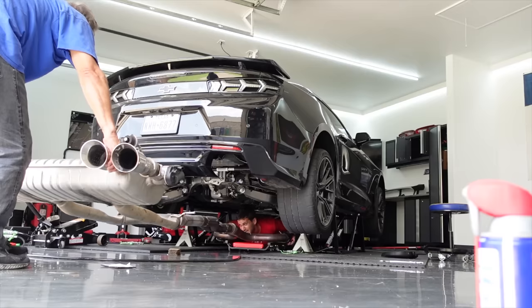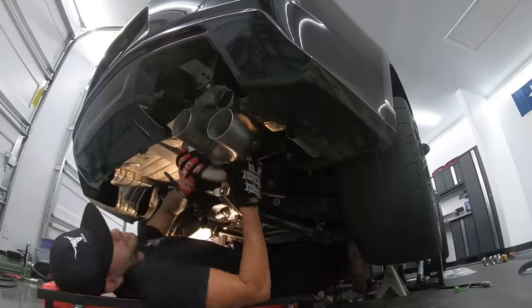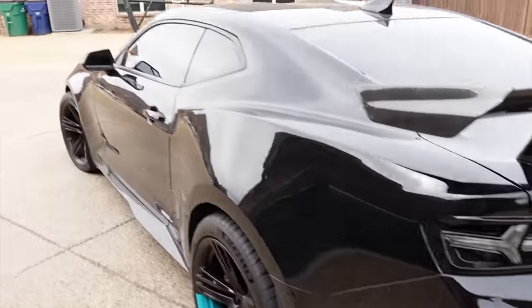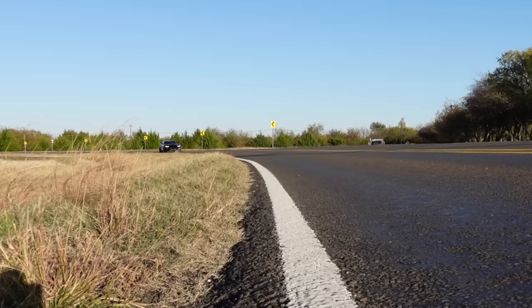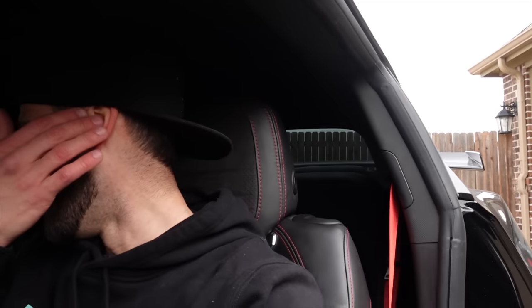Just over 6 months ago, we installed AWE's Touring Catback exhaust system on my Camaro ZL1. This car makes some of the most smile-inducing noises in history. The car's warmed up, by the way. Honestly, there's very few things in the world that sound better than a V8 with a quality exhaust system.